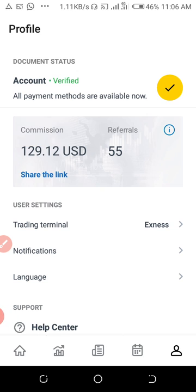A lot of people have been finding it difficult to withdraw from their Exness account, and I think I know the solution, or I have the solution to the problem. Now, you might chat customer care up, and they are not really explaining it well to your understanding. So I feel I can explain what is really happening.